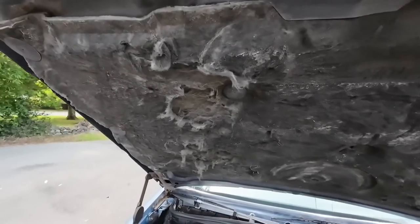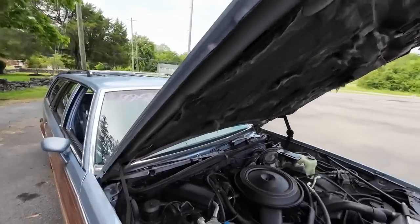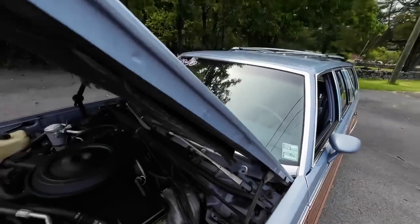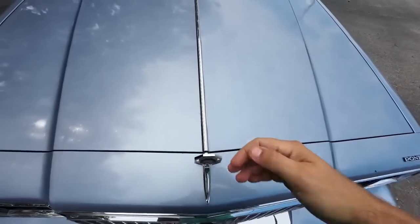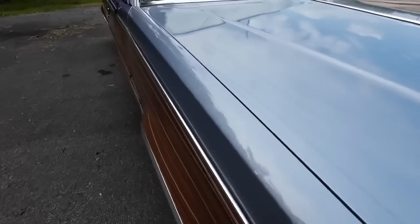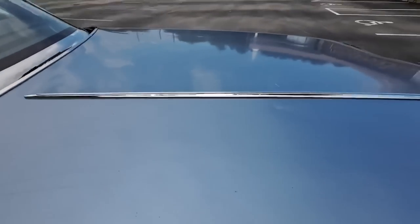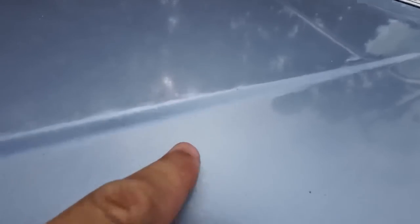Insulation definitely has a tear, a little shred. It looks pretty good, edges solid. Coming on down with the hood. Looks pretty good. Chips. Spot there, that'll come right off. It's like a little ding there. Get a chip. Get a chip.